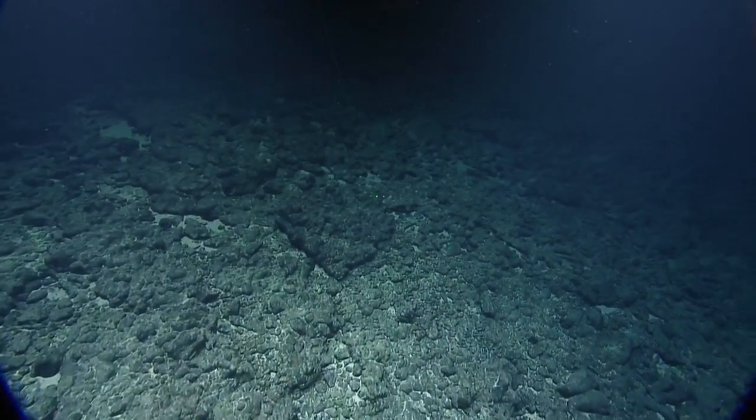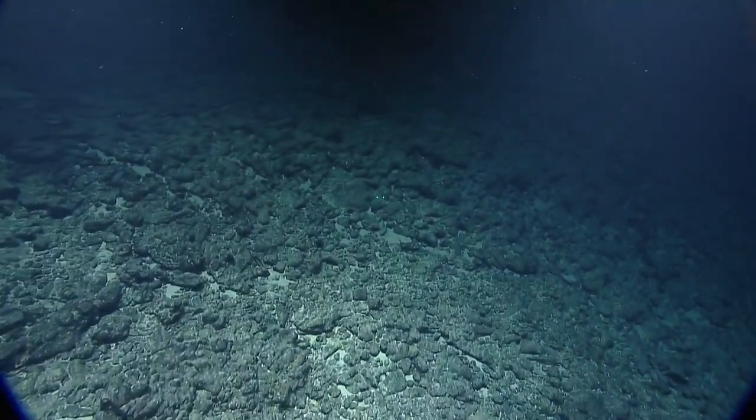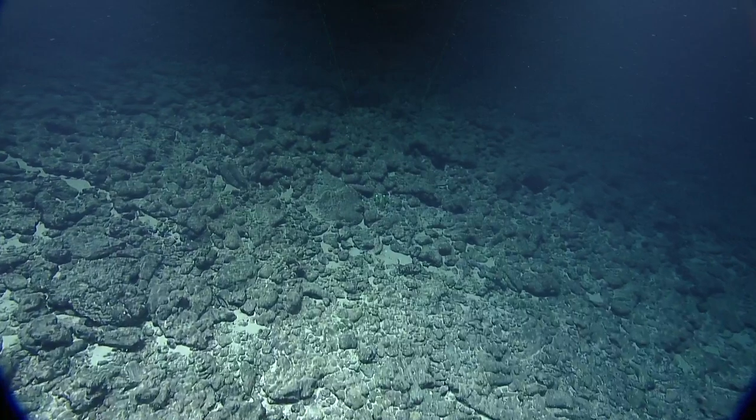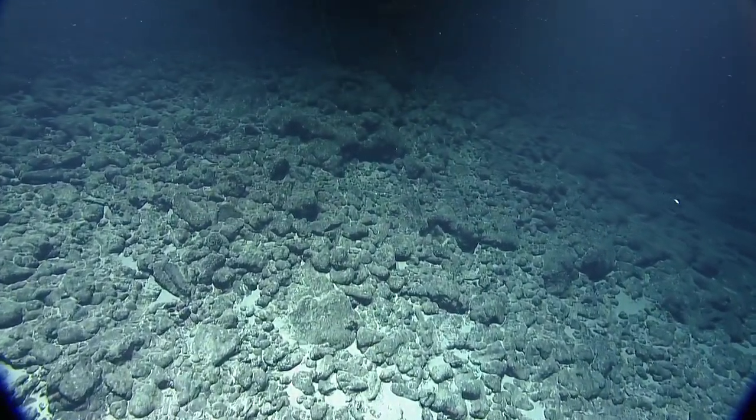Culeolus is the genus name for those tunicates in the family Pyuridae. Can you say it again? Culeolus. Culeolus.